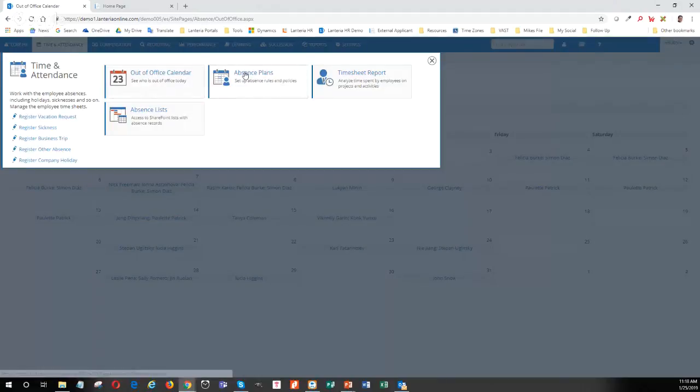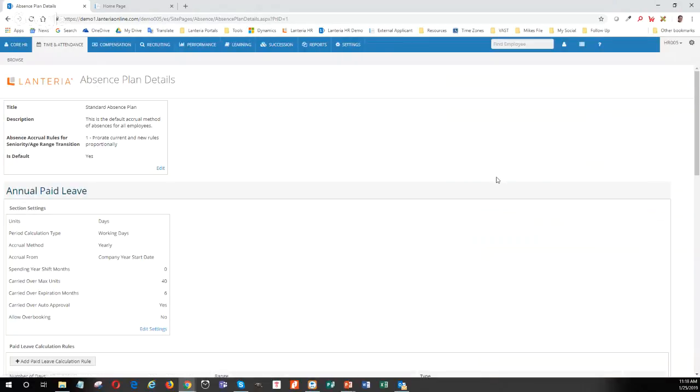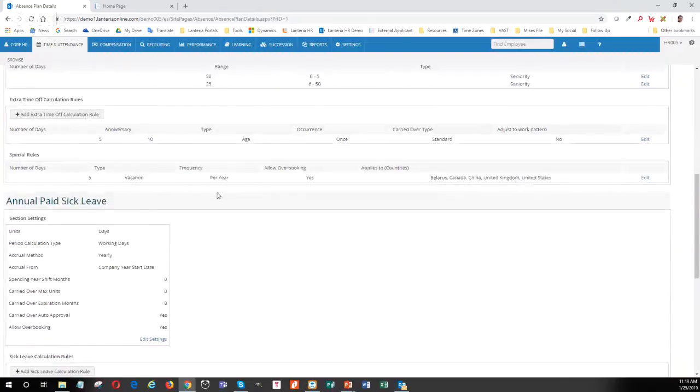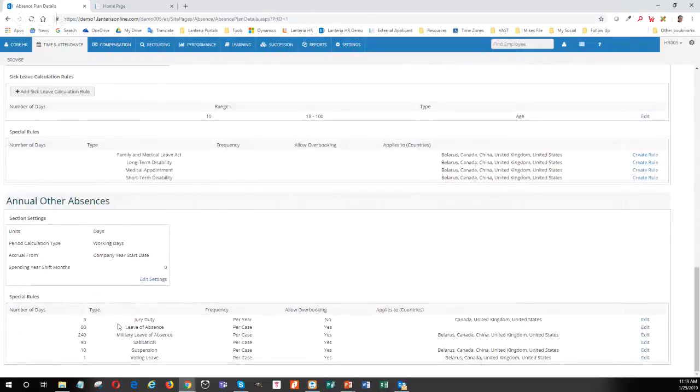The system allows you to create overall absence plans for the organization, and these can be any type of plan. I have them here listed by company. We can also do it by type of employee: exempt, non-exempt, union, non-union. And essentially, this is a plan you'll set up, and when an employee is brought on board, they'll be assigned a specific plan. Each plan has specific calculations that it will follow. You can put in different ranges, different types of special rules, sickness leave, calculations for that, and different types of leaves as well, so special leaves. The system does the calculations, and when the employees perform a request, this will take this into account.